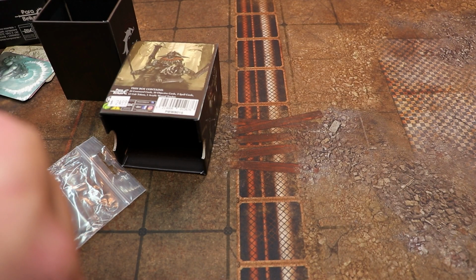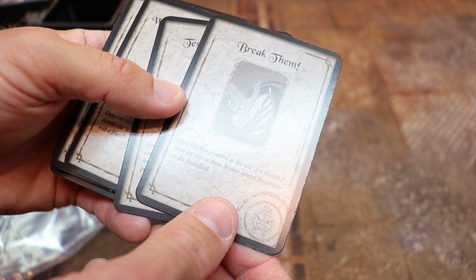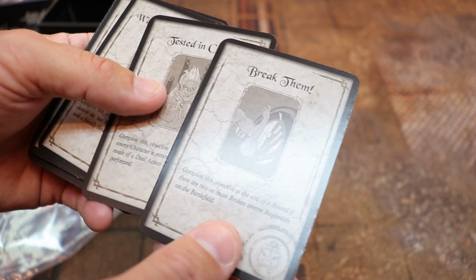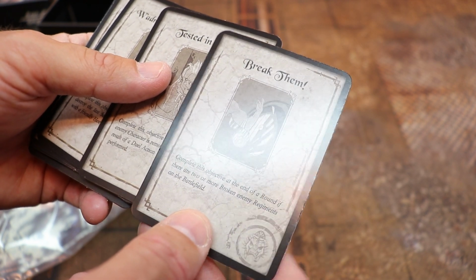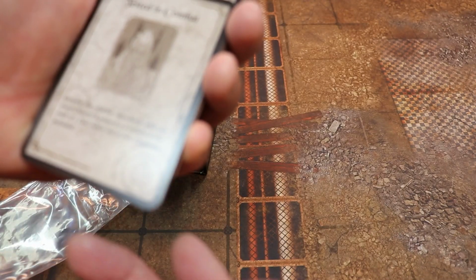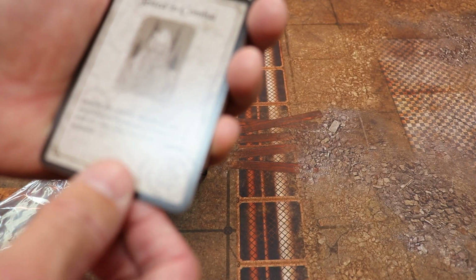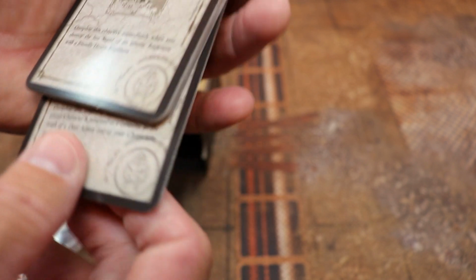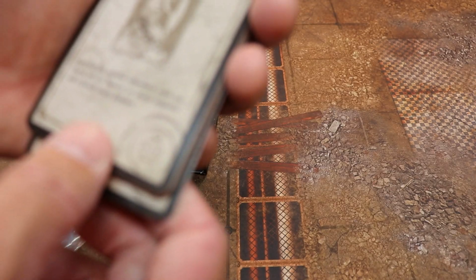Did I get through them all? Break them: complete this objective at the end of the round if there are 2 or more broken enemy regiments on the battlefield. Test in combat: complete this objective immediately when an enemy character is removed as a casualty as a result of a duel action one of your characters performed. So, yeah. That's really cool.